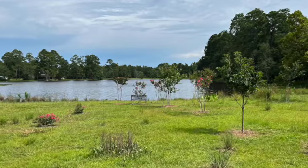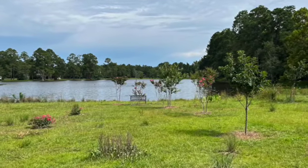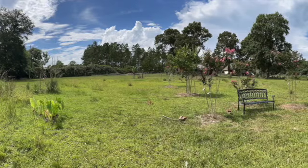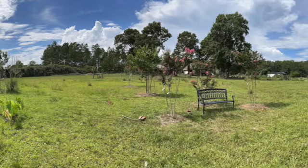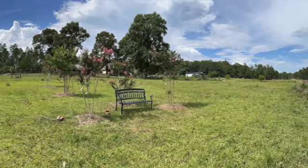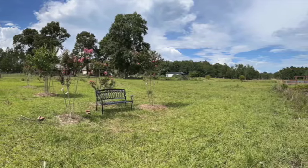On the edge of the lake, we placed a bench and planted some crepe myrtles for a lake bench garden area. We couldn't get too close to the water's edge because even though it's not a tidal marsh, during times of heavy rain, the water does rise into a boggy area right along the lake's edge.